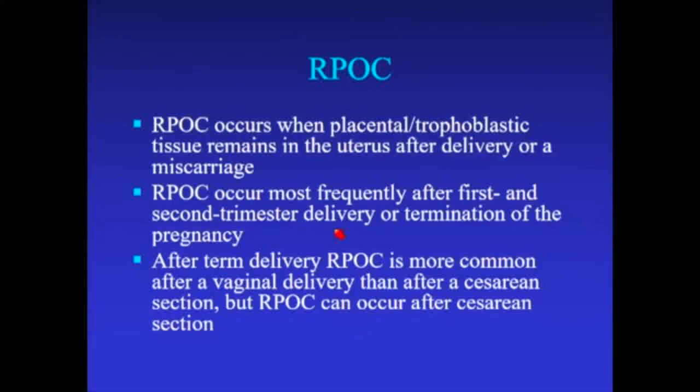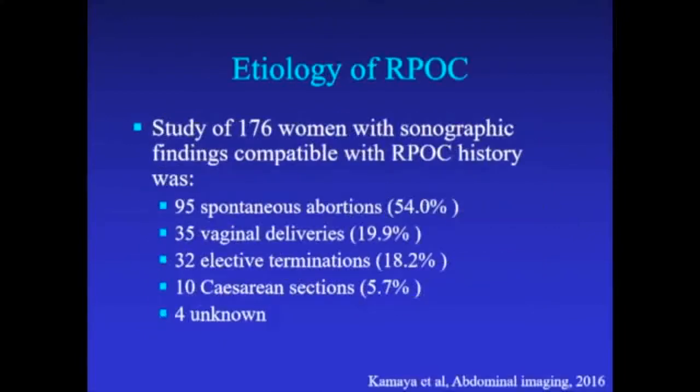And if you think about that, it's because normally the uterus is made to deliver the placenta after delivery in the 3rd trimester. But in the 2nd trimester, the placenta is still very invasive at that point in time, and it hasn't let go yet. And that's why you'll frequently end up with retained products. After a term delivery, it makes sense that retained products would be more common after a vaginal delivery than after cesarean, but of course you can get retained products after a C-section.